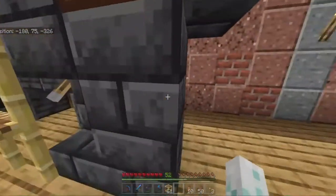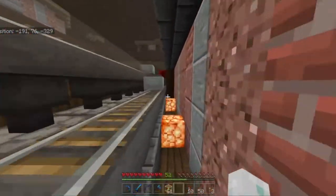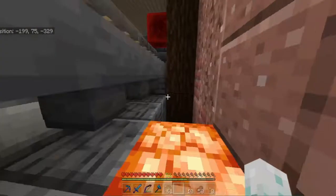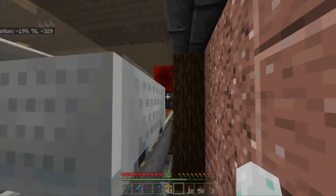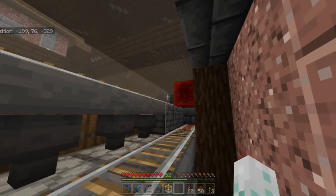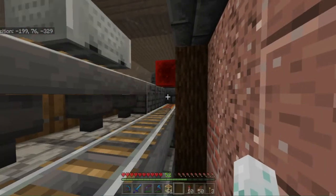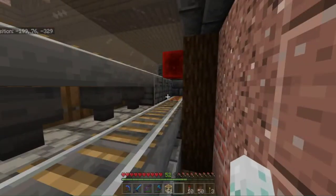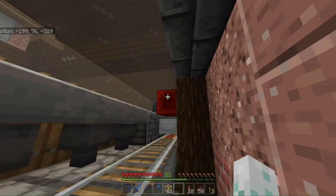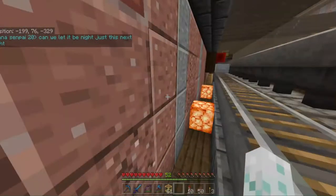And then in the back, I have a little access hatch. If we come back here, you can kind of see it. We've got this redstone block that's powering some powered rails here and up here. And what happens is as the minecarts come down, they get bounced back to the beginning because of these powered rails. And then this block is powering both sets of rails, this set and that set.